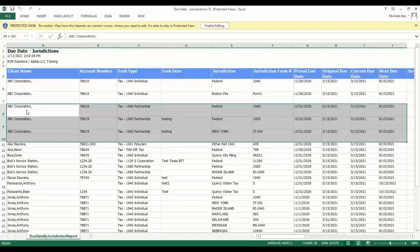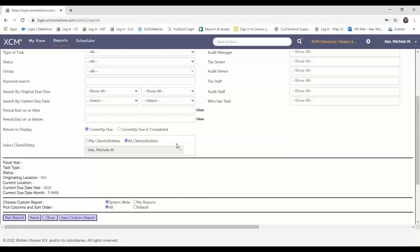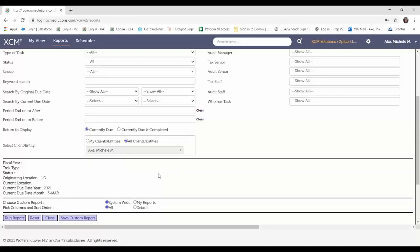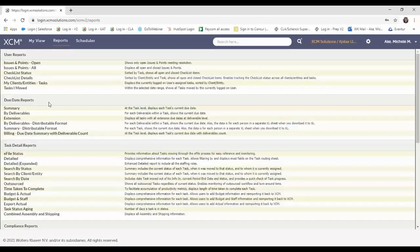If you want to see all that information broken out by deliverable, if you're more comfortable with it that way, then the by deliverable report is the way to go. If you have a ton of clients, it's just a much bigger report. So just keep in mind what you really need it for. If you just need a quick and dirty, go with the summary. If you need to have every little detail, then the due date by deliverable is perfectly acceptable.